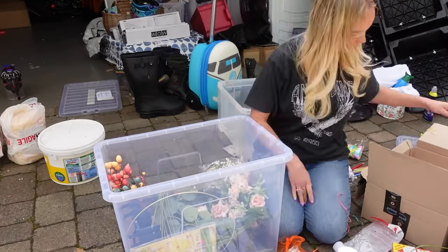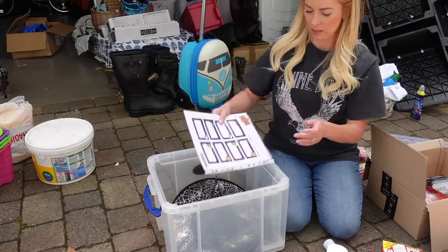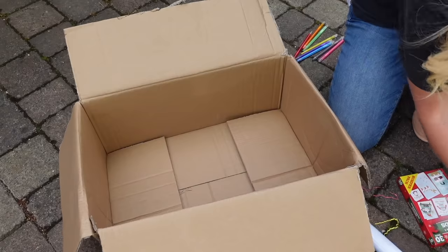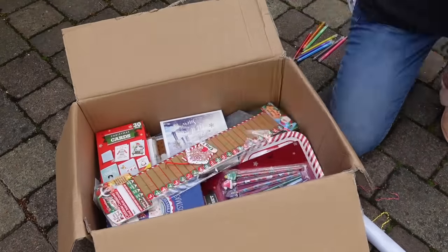I've got more artificial flowers so I can make another spring wreath next year. I was thinking I'd make one for your mum. Nice idea. And then all that Halloween stuff, so your witch's hat. When there's another holiday, I'm going to be so organized. No, you're going to be like, oh, I forgot I had that box, and you're going to buy a load more stuff.